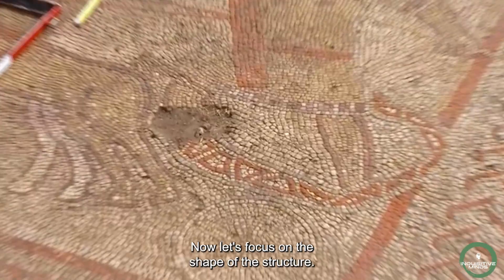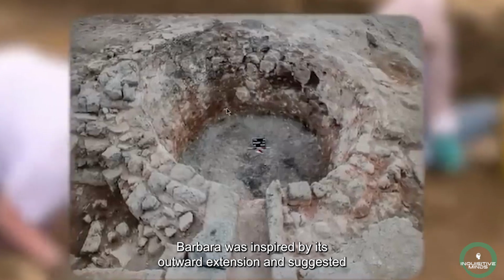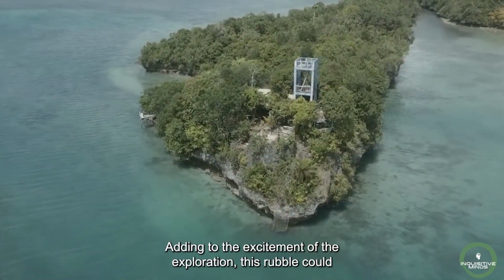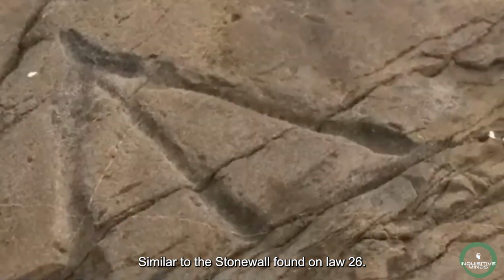Now, let's focus on the shape of the structure. Barbara was inspired by its outward extension and suggested that it could be a kiln. This shape might indicate that there is more to discover beyond what is currently visible. Adding to the excitement of the exploration, this rubble could potentially be part of the foundation, similar to the stone wall found on Lot 26.